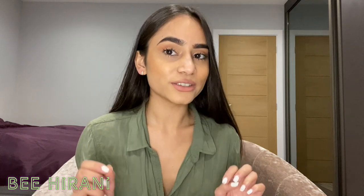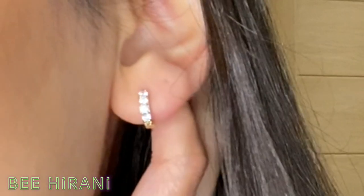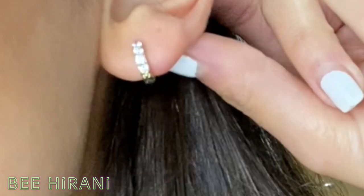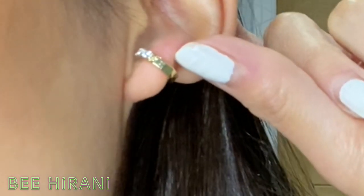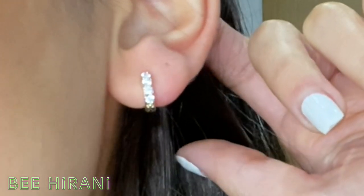Okay, so I put these on, and just to let you know, these earrings are called the Huggy Hoop earrings. I'm just going to pick up my camera and bring it a bit closer. So this is what the earrings look like. They're really tight, they're really huggy. They are encrusted with diamonds on half of them, and at the back you have a little latch where it just tightens up and closes together.